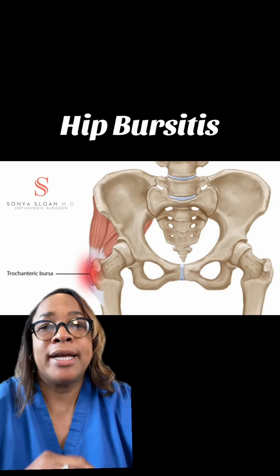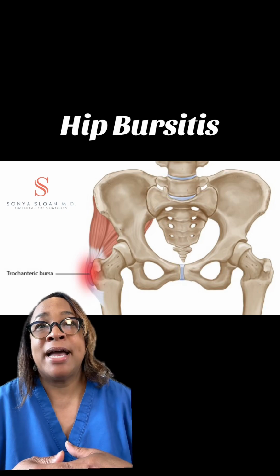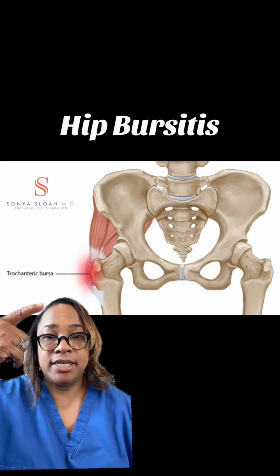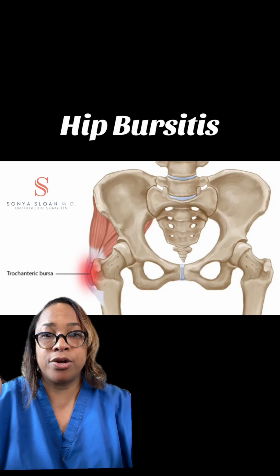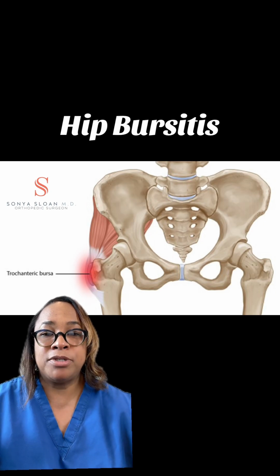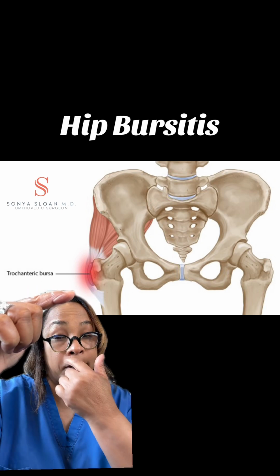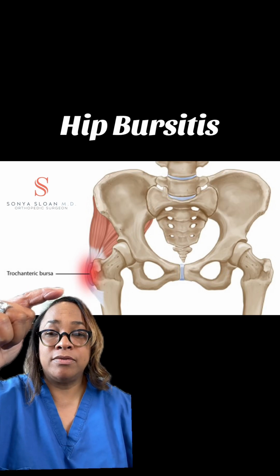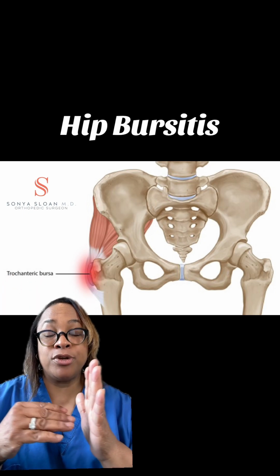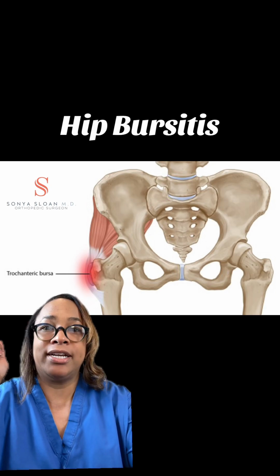So today we're talking about hip bursitis. I had one of my followers, someone that I know, actually ask about hip bursitis. And so this picture is basically the pelvis, if you will, where your hips come down, and then you see the femur, the ball and socket, and the little bumps on the side of the hip joint is called the trochanteric bursa. The trochanter is basically the bump that you guys can feel. When you push up against the side of your hip, you can actually feel that bump. Well, there's a little sac of fluid that sits there, and that gets irritated.